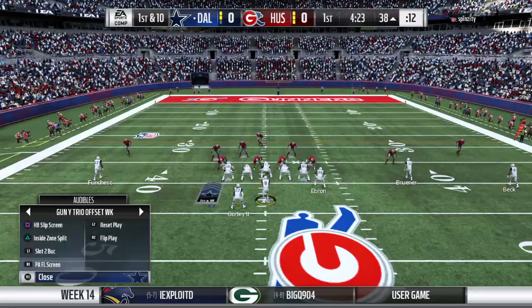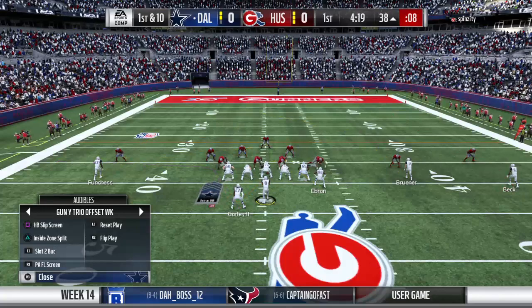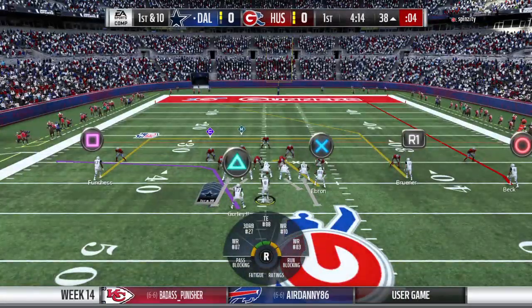Very methodical here on this first drive. Yeah, so many teams talk about that fast start. We're actually seeing it happen right here in front of us. But now the kicker, can they cap it off by putting the ball in the end zone?